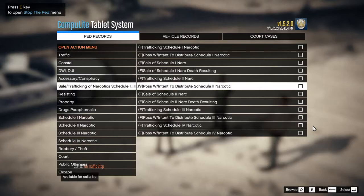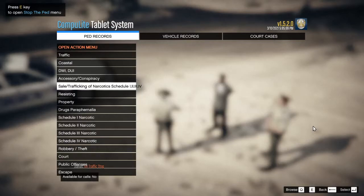Possession with the intent to distribute a Schedule 2 narcotic. Yes, definitely with the intent. Because with several bags, you're not going to use that for yourself. You're either trafficking it or in the process of distributing it.